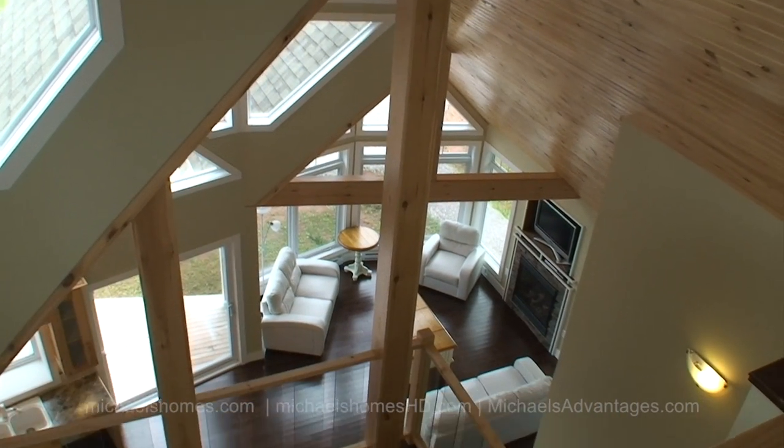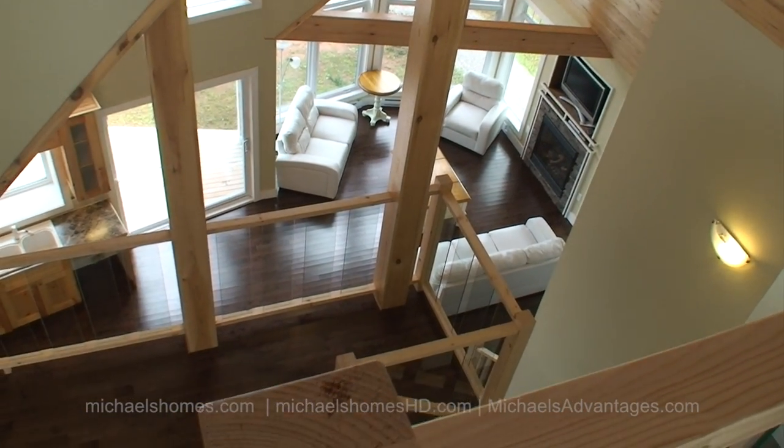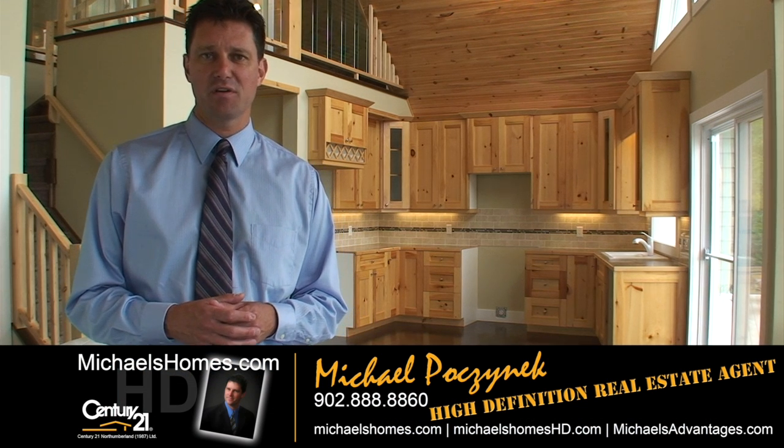An aerial view of the living room. So that's 21 McKenna.